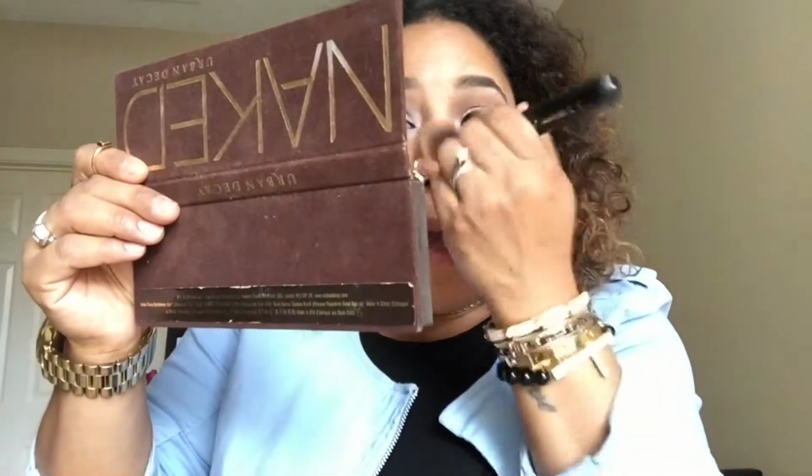I totally forgot to put a primer on, but it's okay. The one that I'm currently using is Smashbox. I am definitely allergic to the L'Oreal one, which I told you guys about on my last video. But with this foundation, I have found that even if you don't use a primer, as long as you do use a setting spray, you're good.